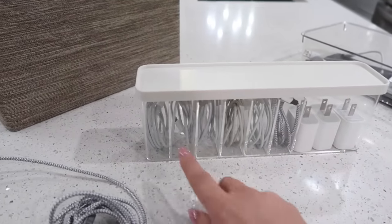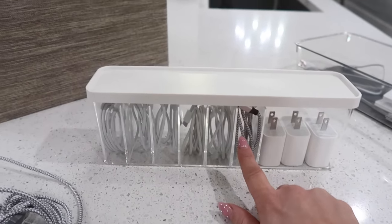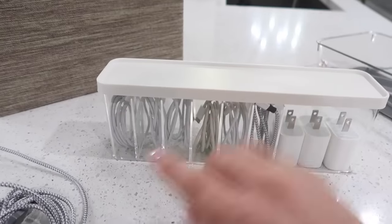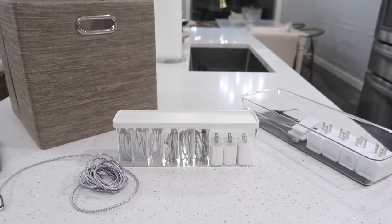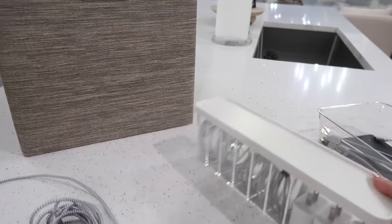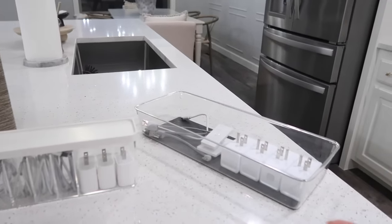If you have all long cords, they're probably not going to fit in these areas, but the cord it comes with, or even a little bit longer, works just fine. It's just, this is really long. So it's actually nice. I could get a few of those to put the rest of them in, and I just think it'd be really nice sitting out versus it just being all crammed in here.